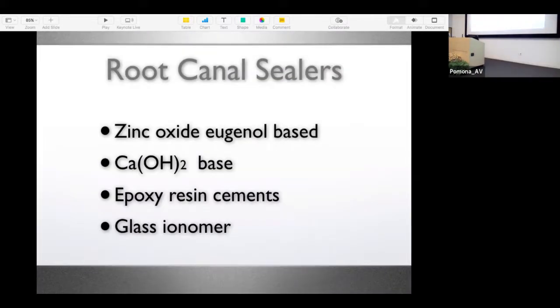At this time, in the mid-1990s, these were the kind of sealers we had available. We had ZOE-based kind of stuff like Grossman cement. We had CaOH-based sealers, CRS, Sealapex, those type of sealers. We had epoxy resin cement, for instance, AH-26. I would not let my residents use AH-26 because of the paraformaldehyde. If you like epoxy resins, and I don't, but if you do like them, I would recommend that you switch over to AH Plus. They've taken out 99% of the paraformaldehyde, and that's the problem with 26.